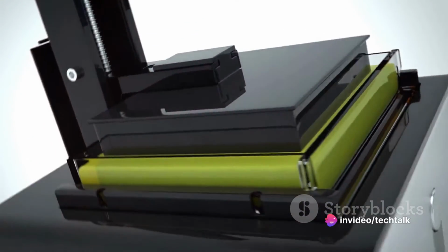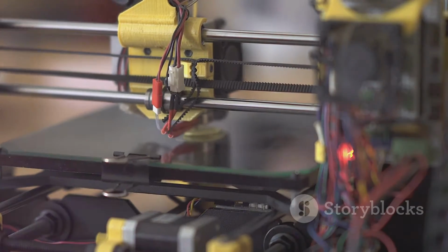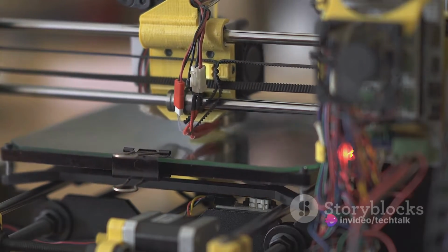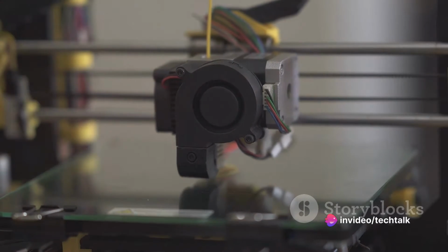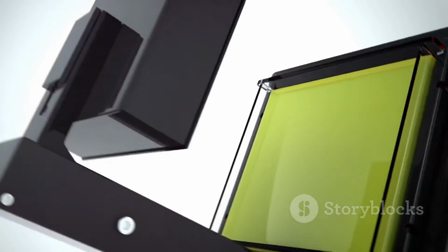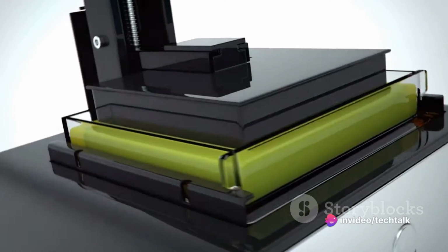3D printing, or additive manufacturing as it's also known, is a game changer. It's a technology that builds objects layer by layer from the bottom up, using digital 3D models. This innovative approach allows for rapid prototyping, where a concept can go from design to physical model in just a few hours. It also enables customization on a scale never before seen, as each product can be tailored to the specific needs of the consumer, and it doesn't stop there.